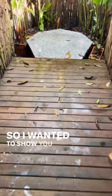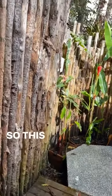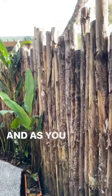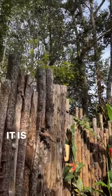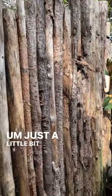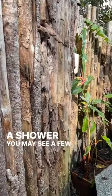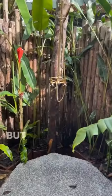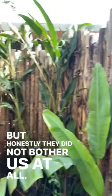Hey, so I wanted to show you what it's like taking a shower outside while glamping. So this is the bathroom. This is a shower. And as you can see, it is outside. Just a little bit of tidbits is when you're outside taking a shower, you may see a few little lizards. You may see a few little bugs flying around. But honestly, they did not bother us at all.